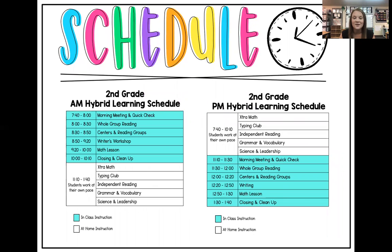Next up is our schedule. Again, they look a little different than they have been. Anything in teal on a schedule is when your child will be in class, and anything in white are the things that need to be completed at home. So you'll see that we have our AM schedule and our PM schedule. We're really excited that we have the AM PM schedule here at BSC because it's going to allow me to be the one that teaches your kiddo reading, writing, and math.